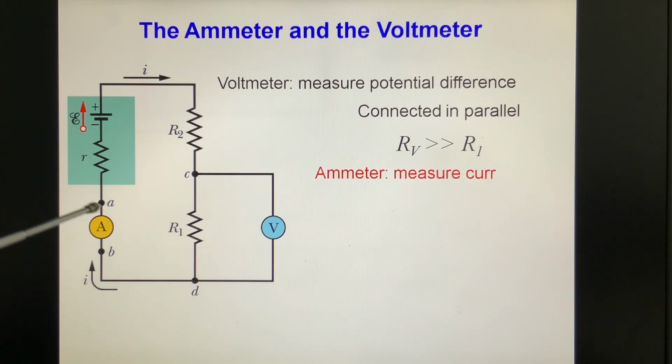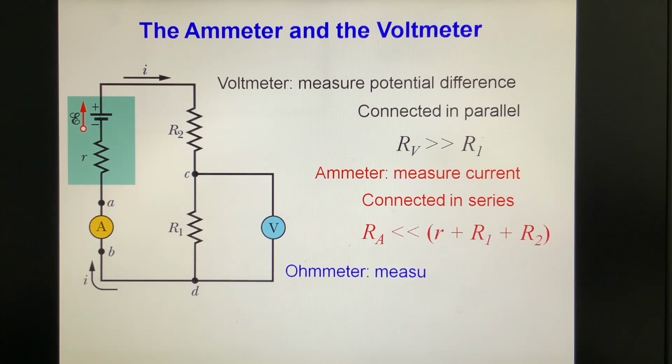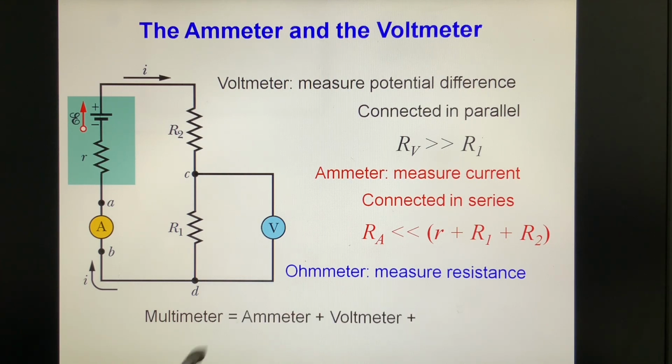An ammeter measures the current, so it should be connected in series. In order to avoid interfering with that measurement, the internal resistance of the ammeter must be very small. An ohmmeter can measure the resistance. And we have the multimeter, so you can measure ampere, voltage, and resistance, as ammeter, voltmeter, and ohmmeter.